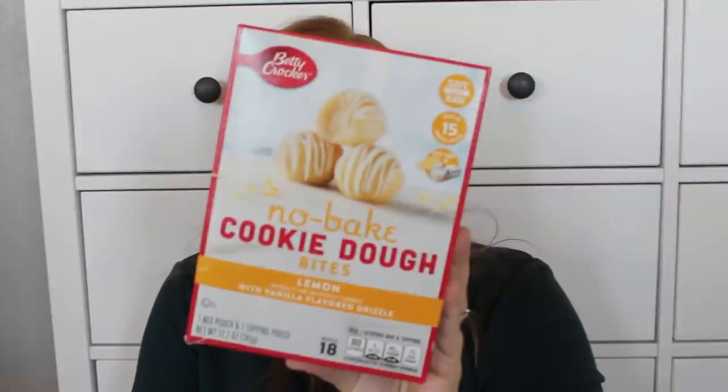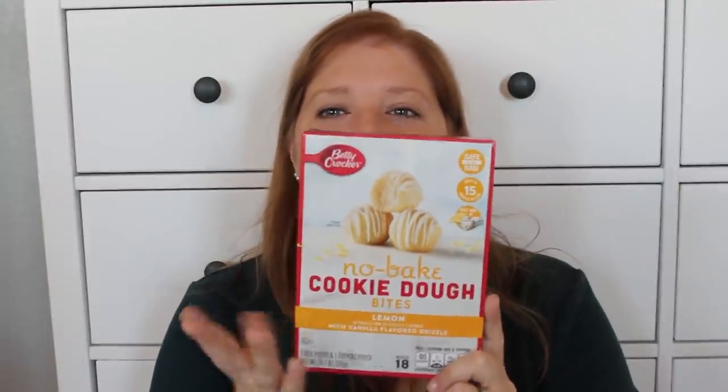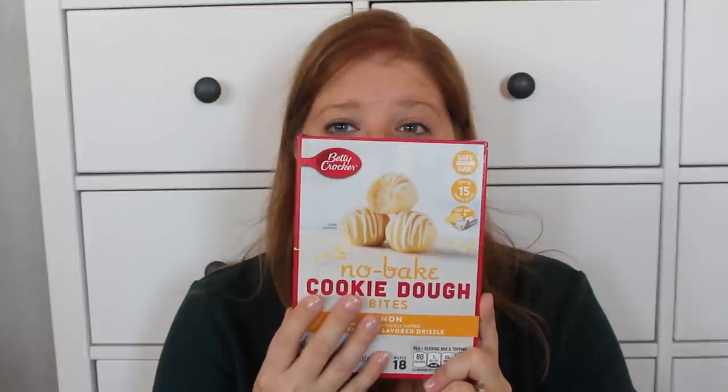All right, I always love to see what kind of Betty Crocker mixes they have, and they had two more that I had not seen before. First one is this Betty Crocker cookie dough bites. I think they're no bake cookie dough bites in the lemon. I didn't look at the date. December. So I will have to make these and not hold on to them, but this kind of thing, you can make the dough ahead of time and freeze it.